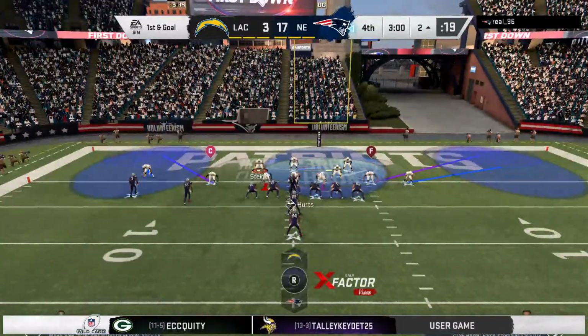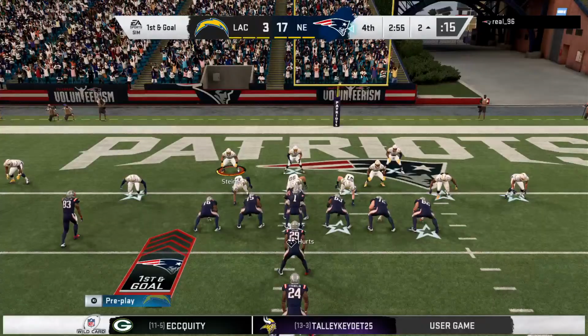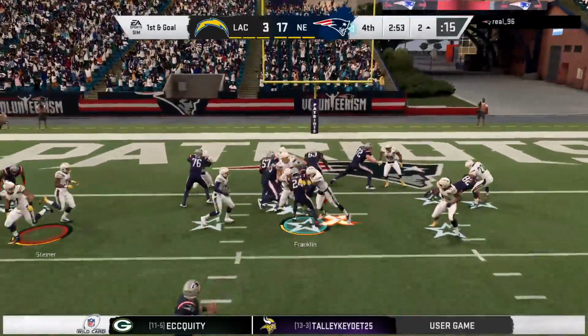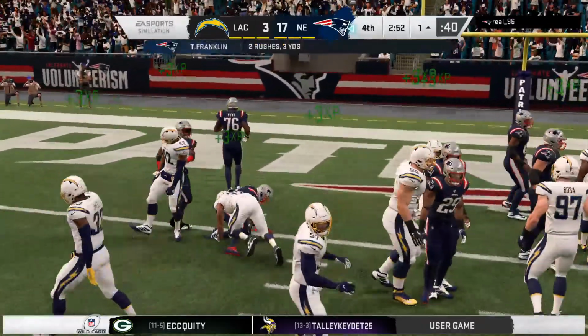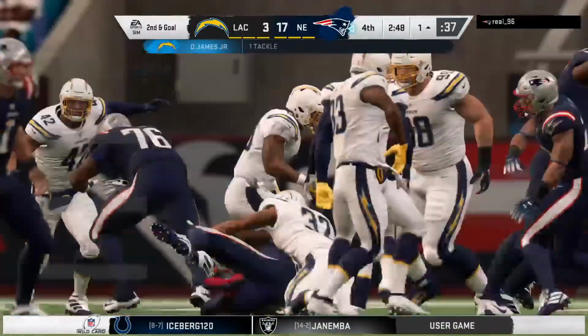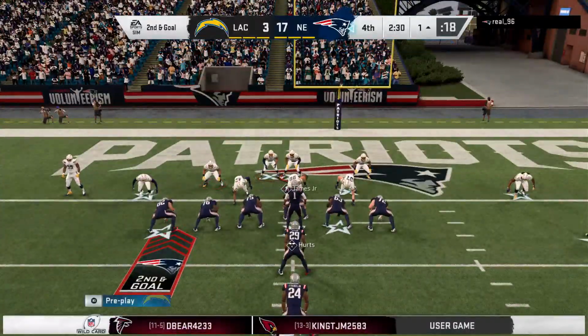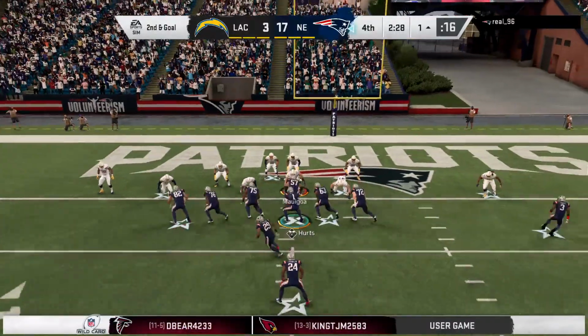A good chance now to put this game on ice. This is 1st and goal. They'll try and run for it on 1st and goal. And he pushes forward but comes up short of the goal line as he'll get a yard down to about the 1. Clock continuing to run. They'll probably wind this all the way down before snapping it on 2nd down.